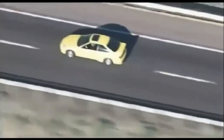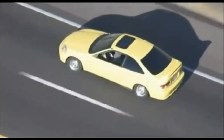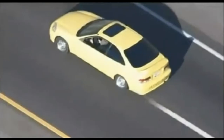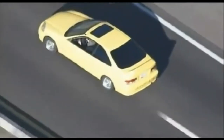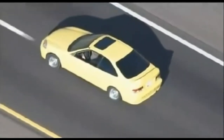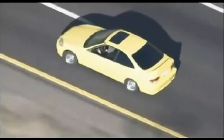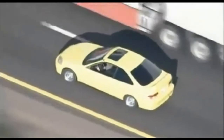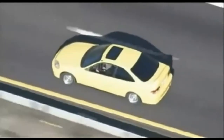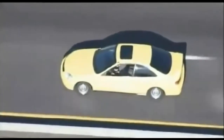Oh, looks like the window's open. Looks like there's someone in the back seat. Looks like he's wearing some kind of a hat. Person's wearing a hat. And there's someone in the back seat or on the passenger side. Yeah, there's more than one person in there. There's a couple people in there.